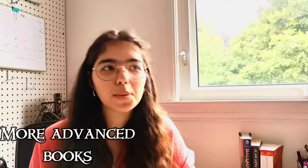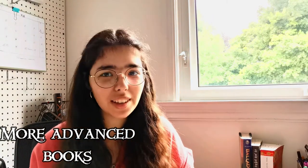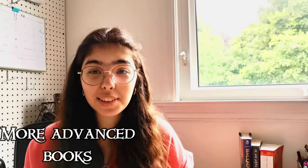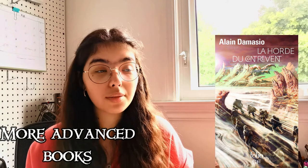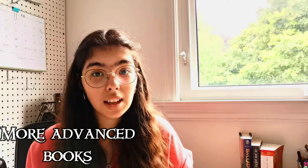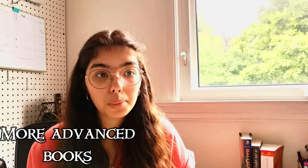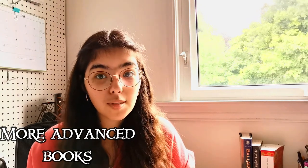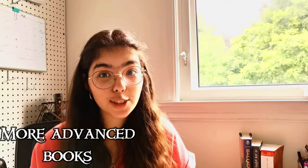The next one is one that I opened the first page of the book and I immediately closed it. This one is called La Horde du Contrevent. I cannot for the life of me tell you what it's actually about, because there's a lot of play on words, there's a lot of puns. So if you're planning on reading this, make sure you have a French teacher you can ask questions to. Because this is a challenge and a half.